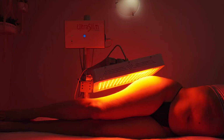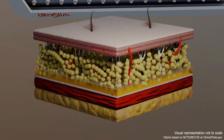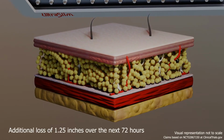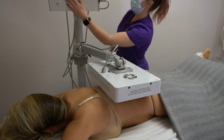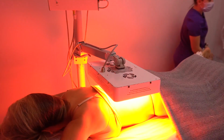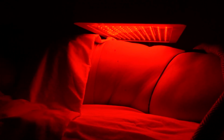So it's low wavelength light that penetrates the skin, and it sort of wakes up the repair processes in the cell, the energy powerhouses of the cell. It wakes them up and makes them heal the tissue faster. So the idea here is to heal wrinkles, heal scars, help with acne, help with collagen, help with circulation, help with inflammation. Does it actually work?